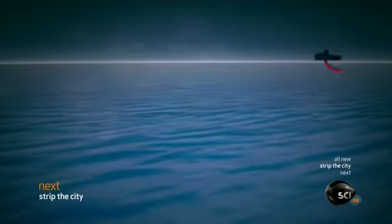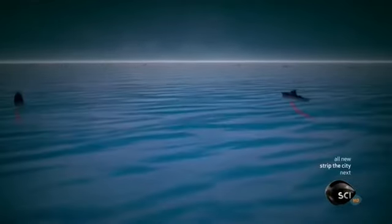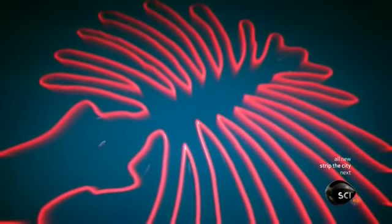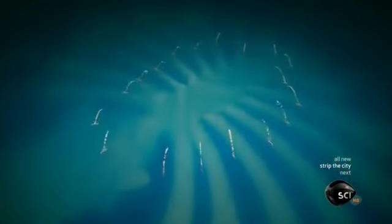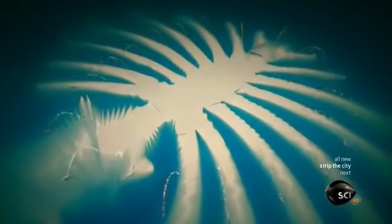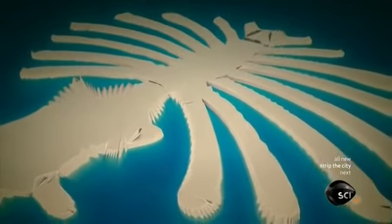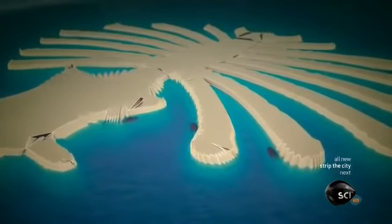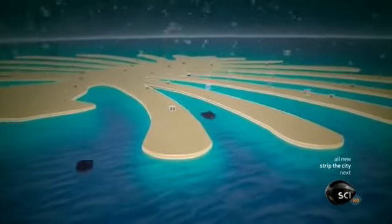Building an island from scratch takes a whole fleet of dredgers. They must harvest more than 150 million tons of sand. A satellite feeds the exact shape of the island to the ship's navigation systems. Pipes shoot the sand back into the sea until the rough shape of the island rises above the surface. Finally, boats with huge suction pumps smooth out the edges. Then the island is ready for people to move in.